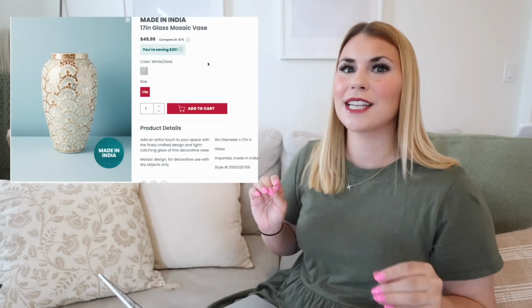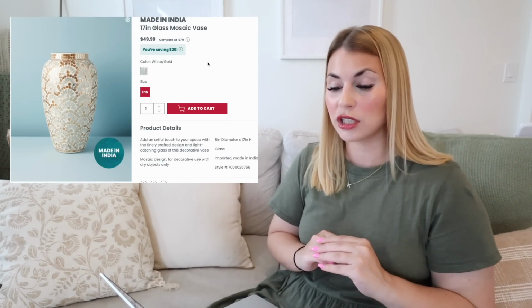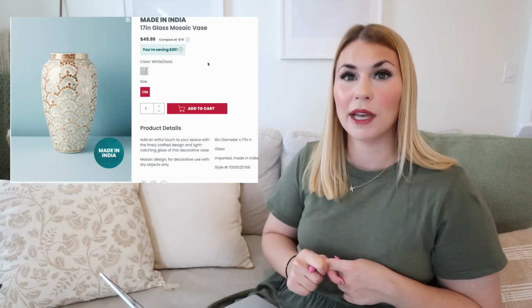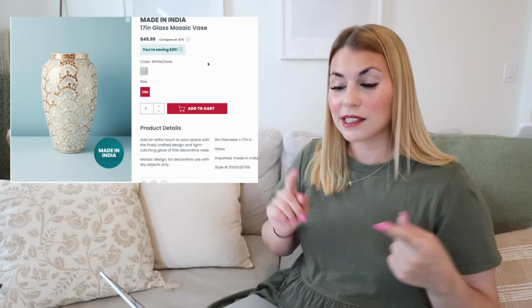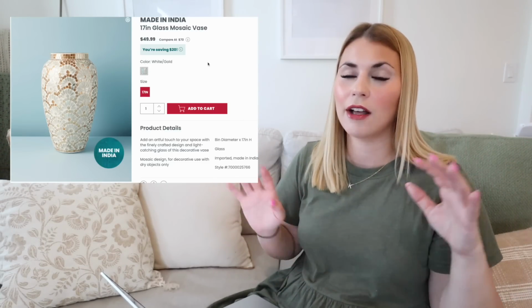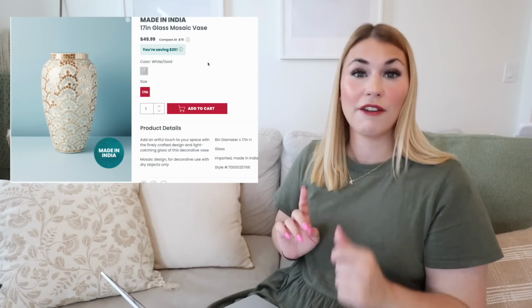I just think that this is so pretty. I think it would be gorgeous for especially spring and summer decorating. I do think with those copper tones you can make it work for fall as well. This is a 17-inch vase. It's a little bit more expensive, but I feel like with all that hand tiling detail, it's worth it. And this one is $50.